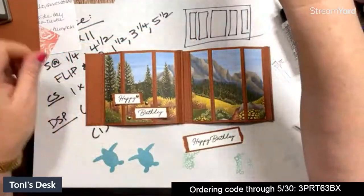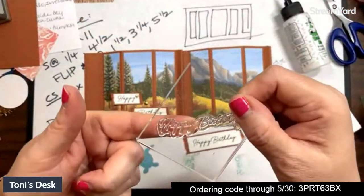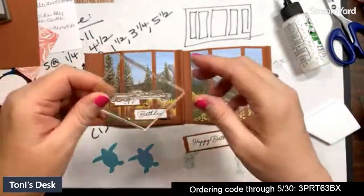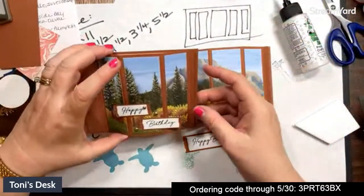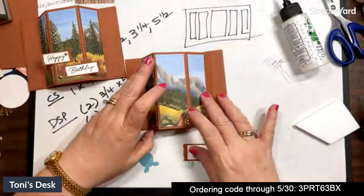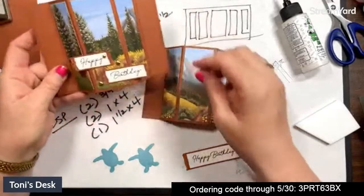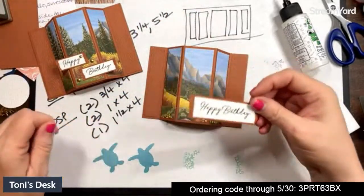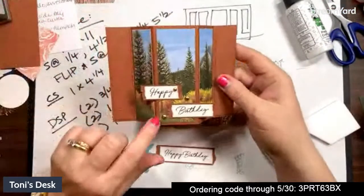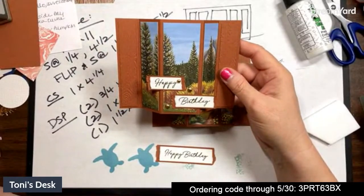Like I inked it up. This was from the Paper Pumpkin stamp. So I inked up just the happy and stamped it and cleaned it. Then stamped just the birthday and stamped it. And I didn't get it perfect, but I got it good enough. I like that. I like this one too. I think I broke it up because I didn't want it to just be a whole thing right across there, you know? But you get the idea. And then I'll finish that with some gold metallic gems. I'm trying to think. The bronze would look good too.